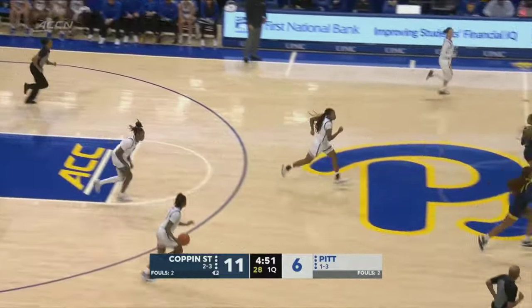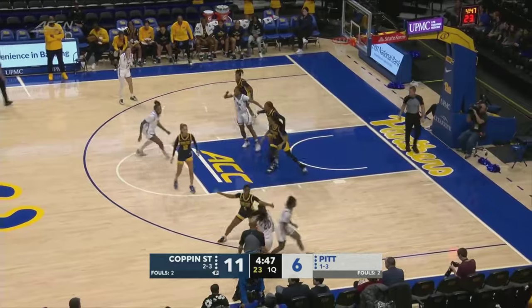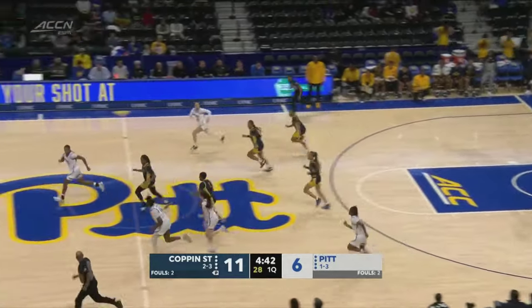Blackstone continues to struggle here from the line. 1-for-4 so far in the game. 11-6 lead now here for Coppin State, and another turnover there.